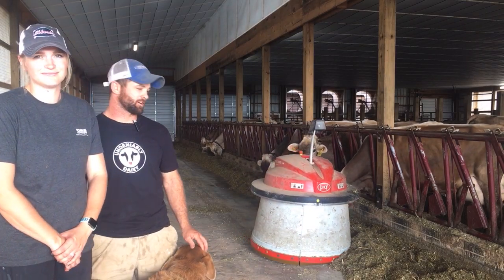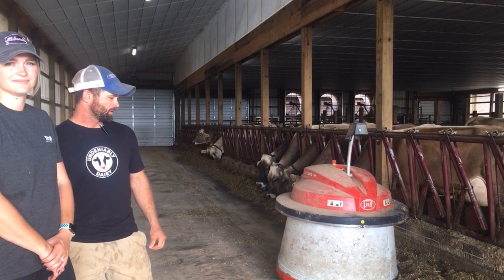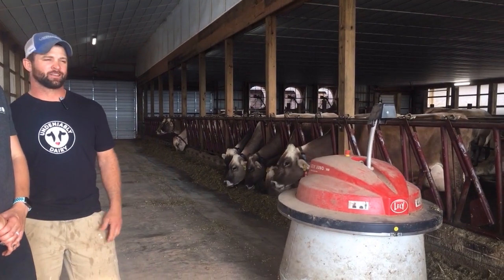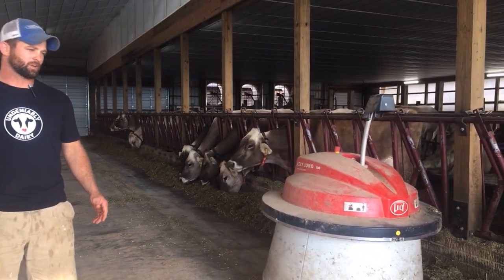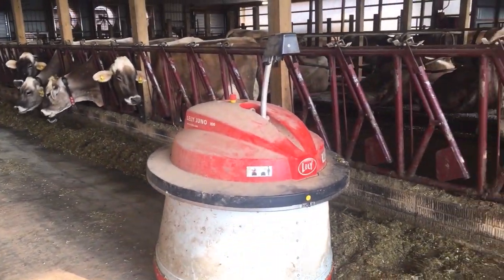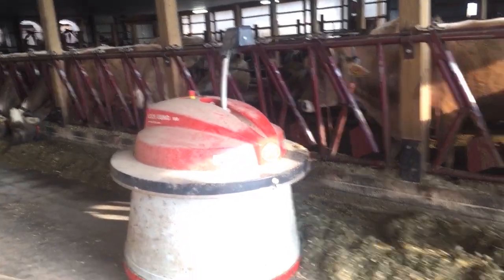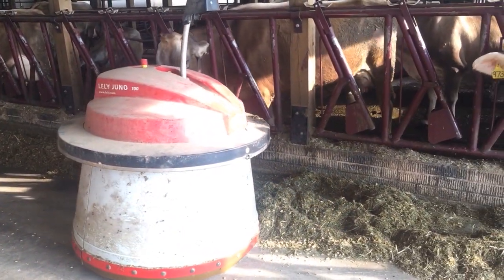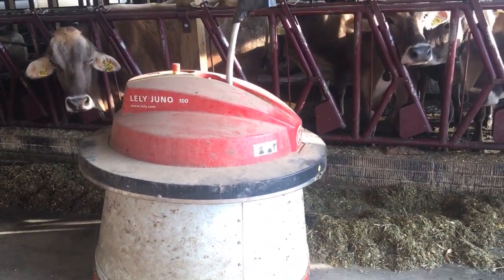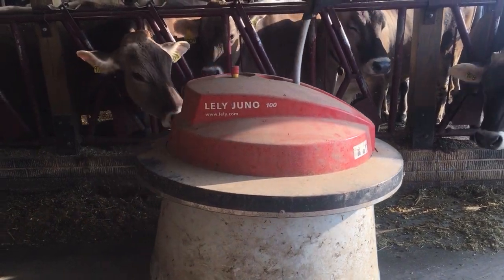So we actually have two robots on the farm. One does the milking, the other one pushes up feed. This is the Juno feed pusher. If cows don't eat and don't drink, they don't milk. And with our feeding system, we have drive-through feeding. Traditionally, we'd have to come through here multiple times in a day and push up feed. The Juno does that for us now. It just gives us that flexibility to stay out in the field or to be doing whatever other tasks that we have to be doing without worrying about pushing up feed.